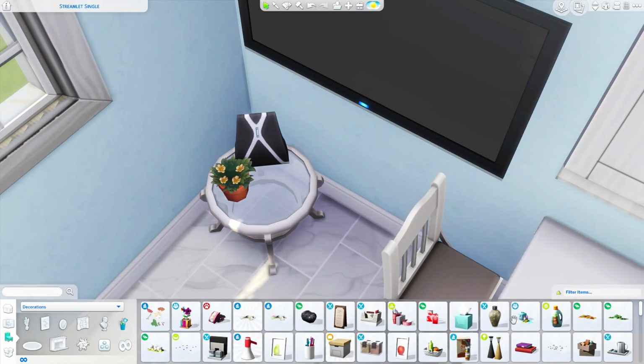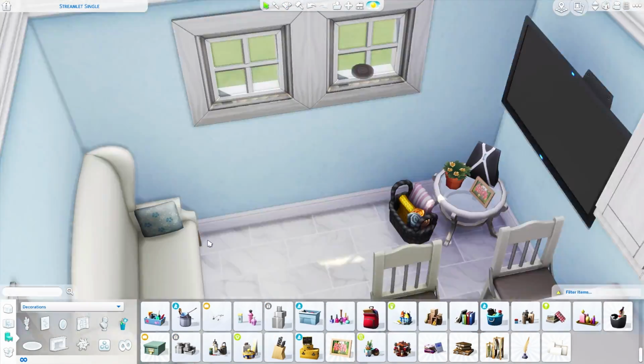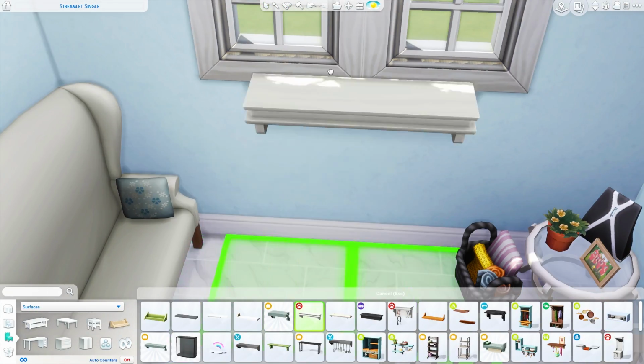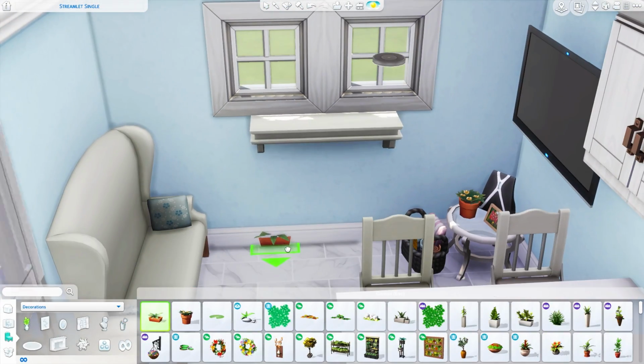And when I'm in, oh my god, my words. When I'm in my house, I like to be relaxed. It's my sanctuary, you know? I just want to feel relaxed.